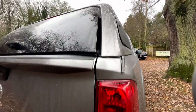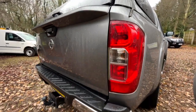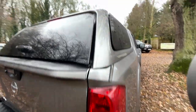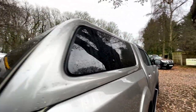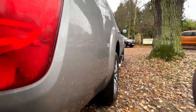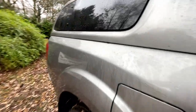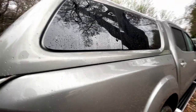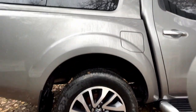So, driver's side tail light is in nice clean condition. There's no damage, no misting. Everything looks spot on. Driver's side of the canopy, and again it's in great condition. Rear quarter is in nice clean condition. I can't see any damage. We'll have a good look. So there's nothing to show you on that.